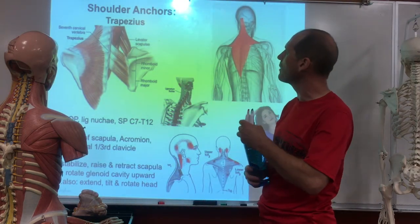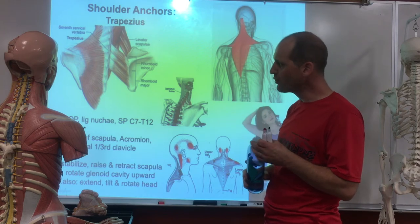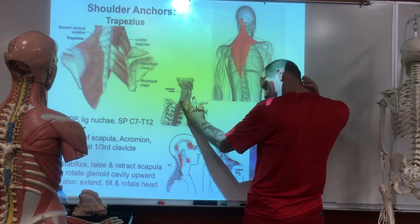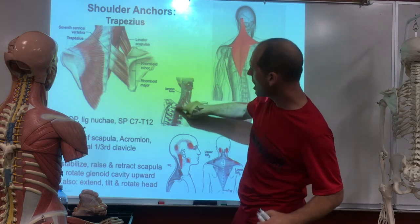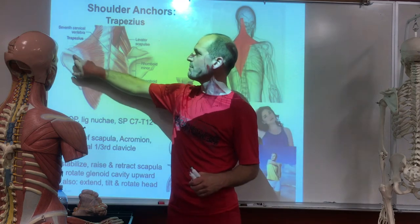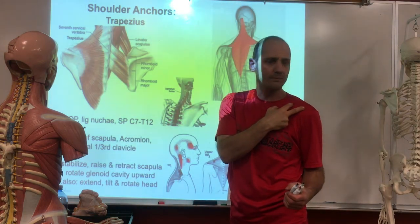And then we have one more. We talked about the trapezius multiple times. To review, it goes from the back of the head, the EOP, all the way down. The nuchal ligament is this ligament in the back of the neck that has a lot of places it can attach things into. And then it goes all the way down the spine to T12. And from there, it goes out to the shoulder blade in the back, to the outside tip, that's the acromion, remember that? And then to the front, the lateral third of the clavicle.